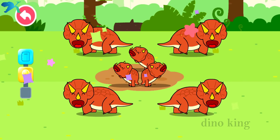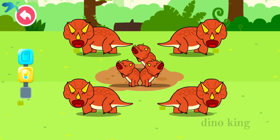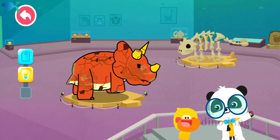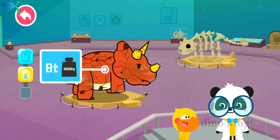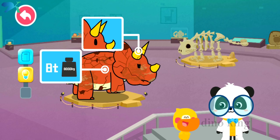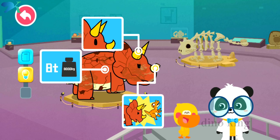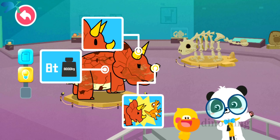That's great! Triceratops has beaten the bad dinosaurs. Quacky, what have you learned in this section? Oh, Triceratops is heavy. It has 3 horns on its head. And Triceratops fights off its enemies with the horns. You're right. Let's go on.